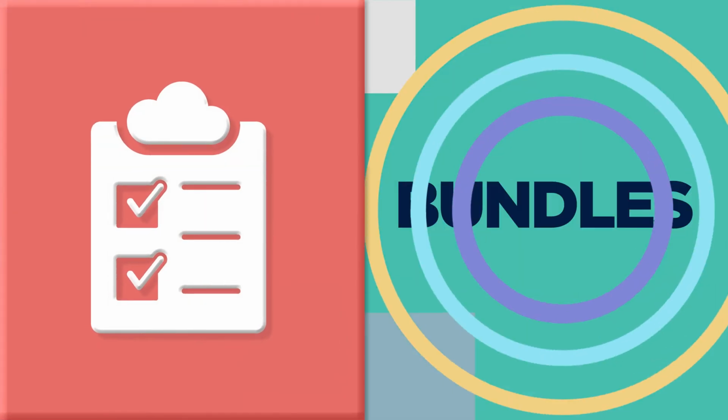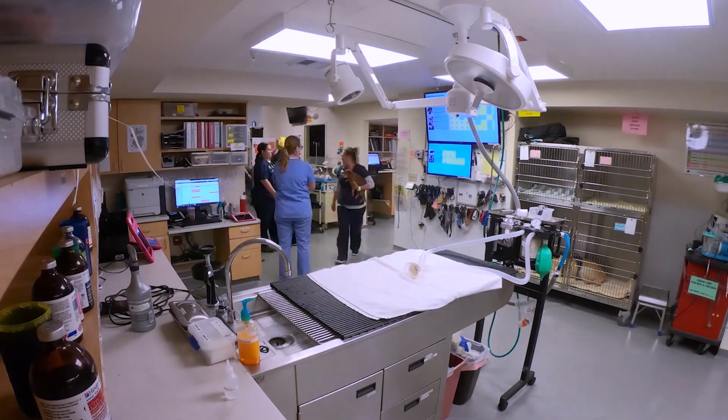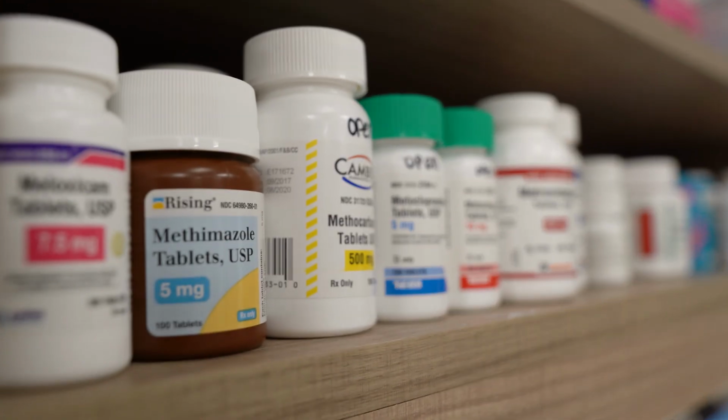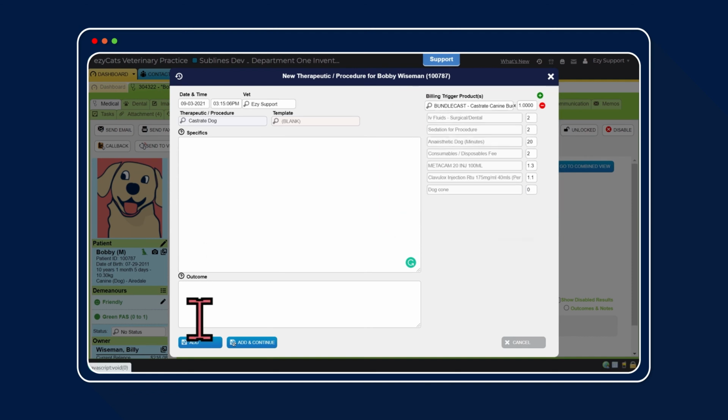Bundles help busy veterinarians make sure all products used during the consult are accounted for. It's pretty easy for busy doctors to forget to charge for medical equipment and drugs used in a procedure. A preset bundle can be used like a checklist for the doctor to adjust. This way, nothing gets left out.